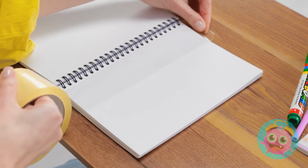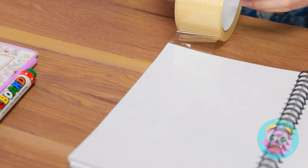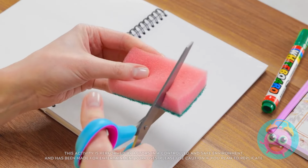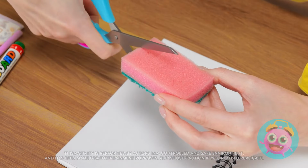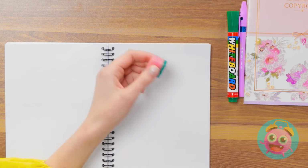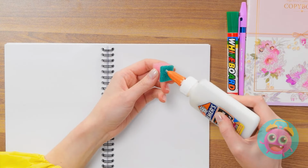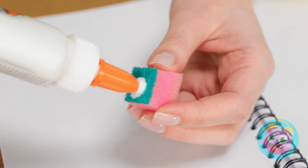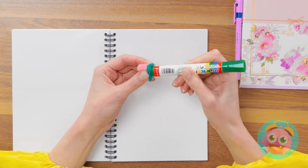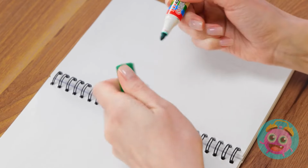First, I'll cover my notebook with this tape. That should do it. Then I'll cut a square out of the sponge. Just like this. Next, I'll apply some glue to the sponge. I don't need too much. And I'll stick the sponge to this pen. Now to write a message for Kevin.